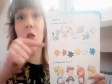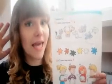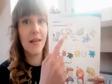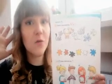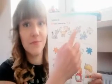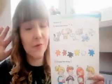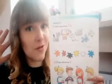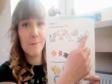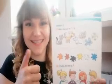Now let's say together. The cat is black. The dog is orange. The mouse is white. The rabbit is brown. The parrot is blue. The fish is yellow. Very good.